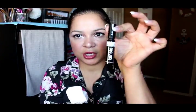The second product, it is a Kensie. But inside, there is a container. And also has a coupon. A 50% off coupon. Pretty cool. I want to smell it. It's a spray. Oh, it smells good. Oh, I love it. I think it's a perfume.